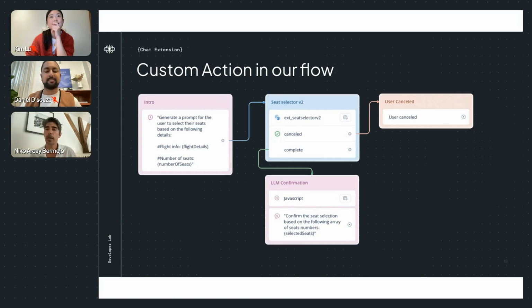What it will look like in our other demo, the seat selector demo, is pretty much like this. So in your flow, you will have something before your custom action, and then your custom action, and depending on whether this is more like an effect or you need a response, in that example, for example, you have two different paths. So we have the cancel and the complete.